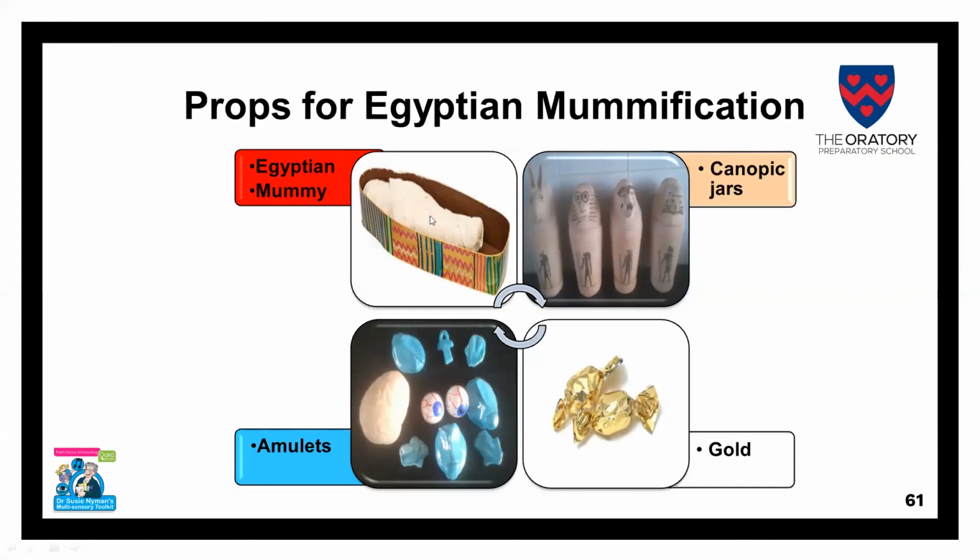So the Egyptian mummy here, we made out of a blow-up skeleton and covered it in mod rock, which is bandages with plaster of Paris. I made the canopic jars at pottery. I made these amulets at pottery, and the brain here, what the Egyptians used to do, they used to get a hook and hook out the brain from the skull.